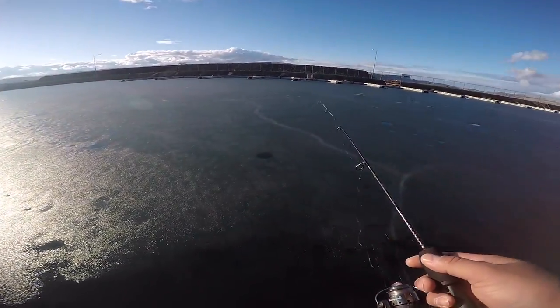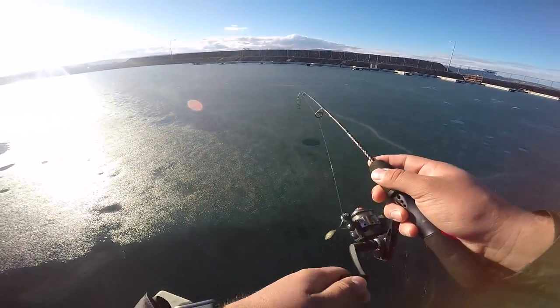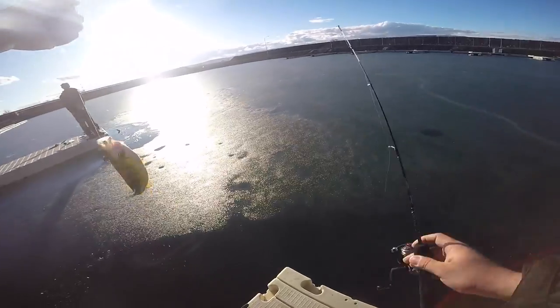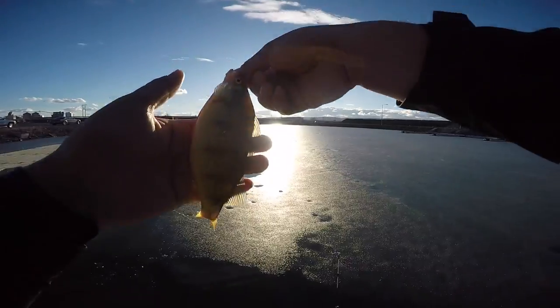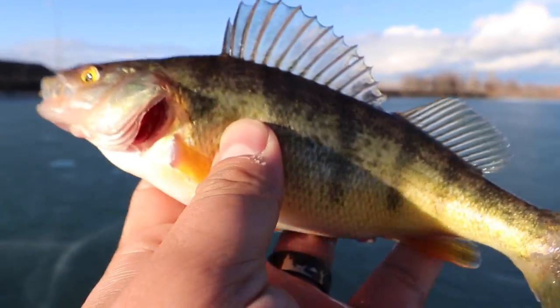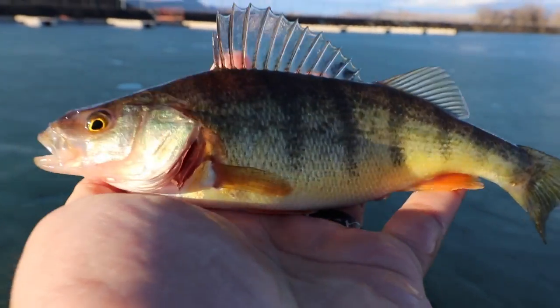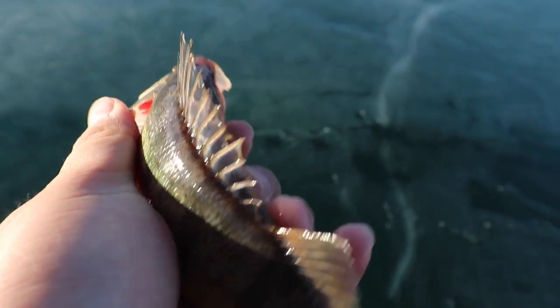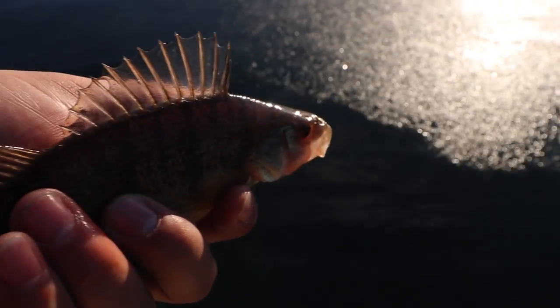No, heck no. You consider it. I mean, that's not a bad one. Yeah. Yeah, that's a chunky guy. This is like Leader Lake fish right here. That's a nice one. Maybe the big ones are coming out. There he is. Beautiful fish. See you, buddy. Oh, we don't want to compress him.